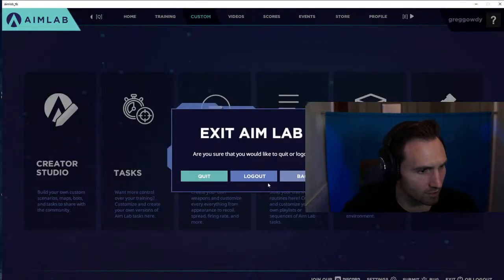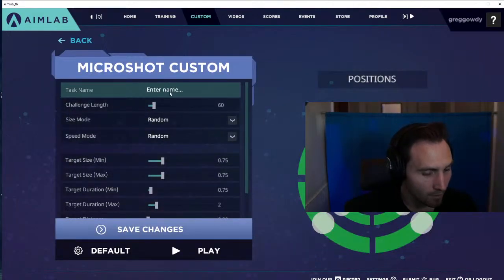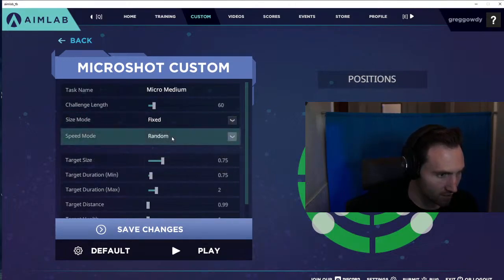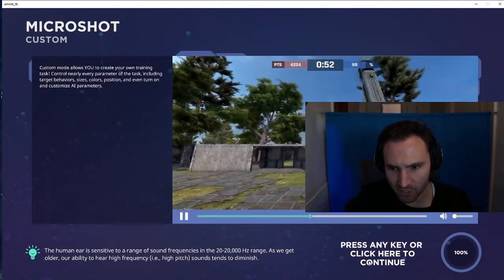Okay, so micro close. Oh no, back. Okay, and then we want to create micro medium. Okay, again, saying medium range. Size mode should be fixed. We want this to be probably like 0.4. This is gonna mimic, we're trying to mimic all of your medium range engagements.